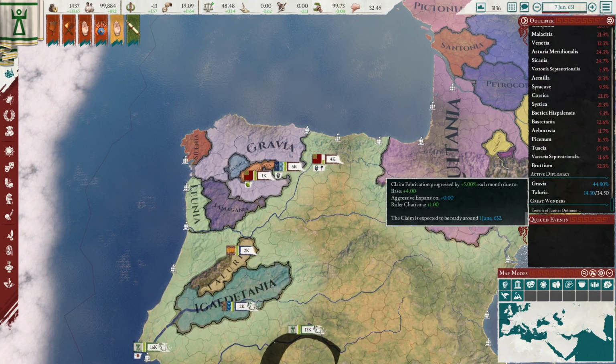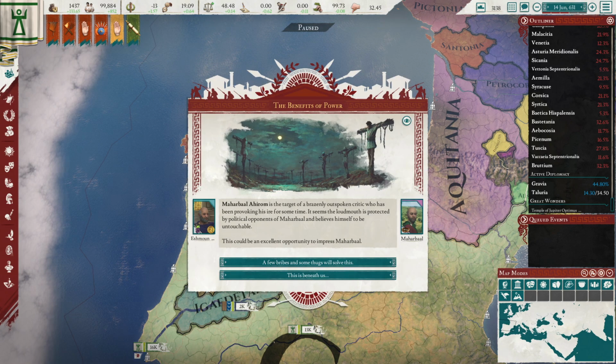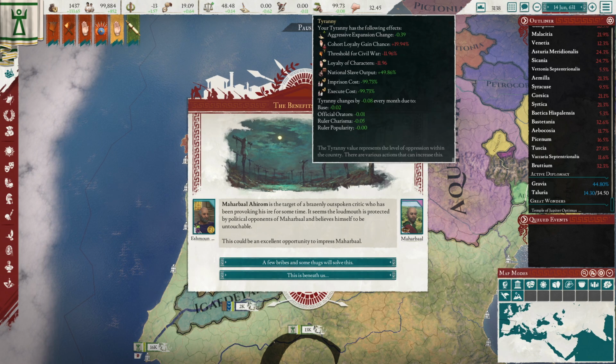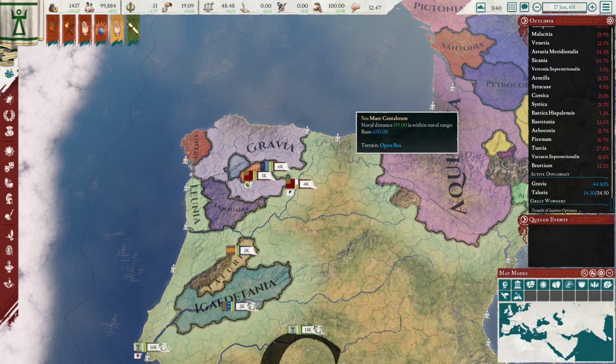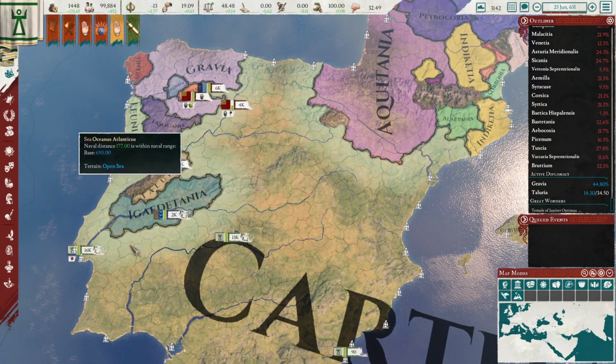How goes our integration and our claim fabrication? They're underway. They're going kind of slowly. 5 tyranny. Does this cap at 100? You know what? Let's find out if this caps. It does cap. Fascinating. We're literally maxed on our tyranny. I love it. Yes, we'll take some gold.